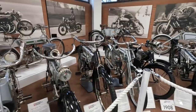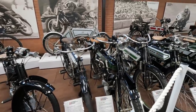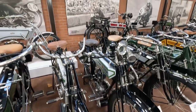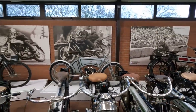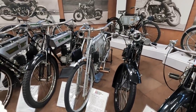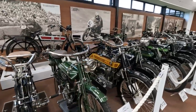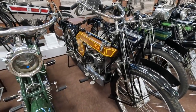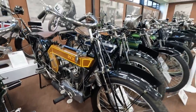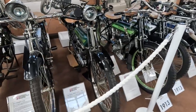Wow. This one here is 5 horsepower. These are Rudges, aren't they? That's a famous name. Seven Rick's V-twin, 5 horsepower. Different names you never heard of, really, aren't they? Pick. Mm. Yeah. Here you've got a Royal Enfield. Now you're coming into the First World War, aren't you, 1914? 1914, yeah.